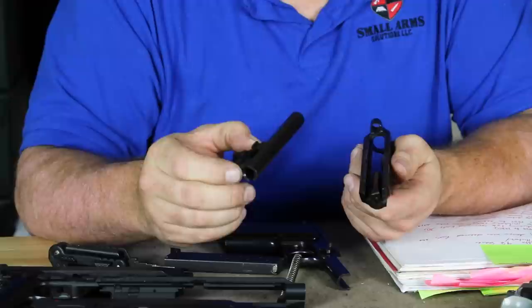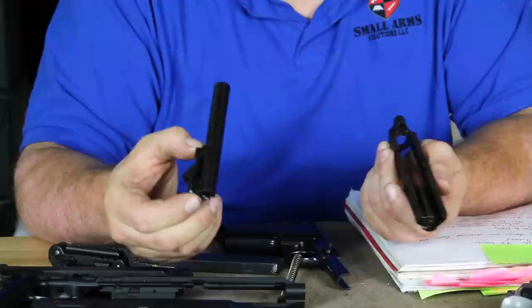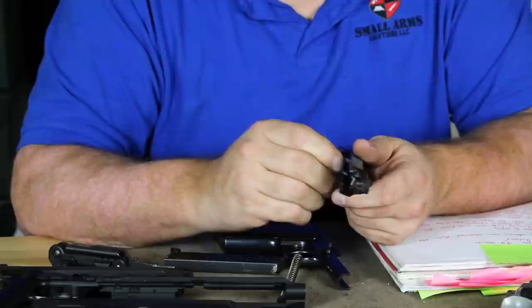Now, the Italian military issued pistols a little bit more than the U.S. military did. In the U.S. military, pistols were more of an officer's thing, or only for certain types of soldiers. These were more widely issued than in the U.S. military, even to regular soldiers.